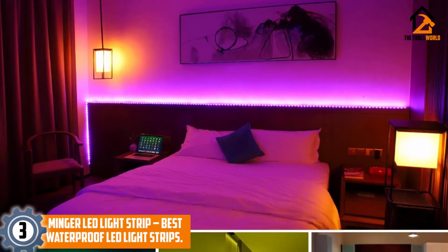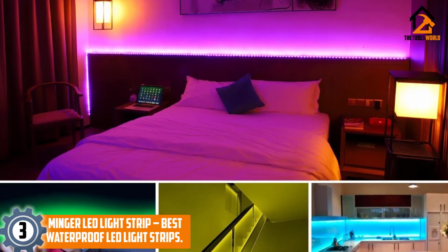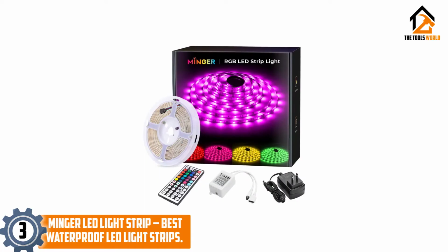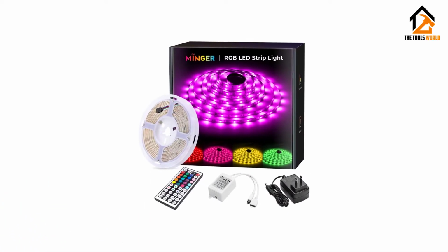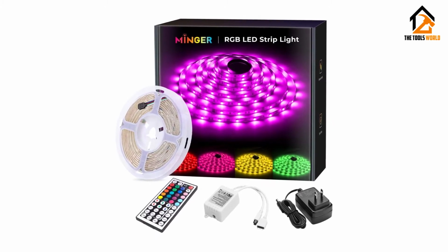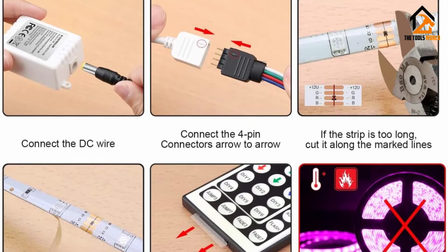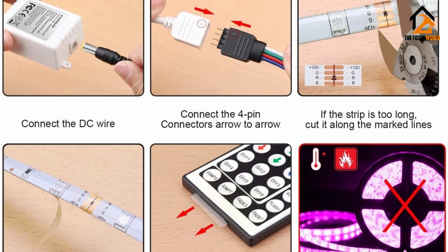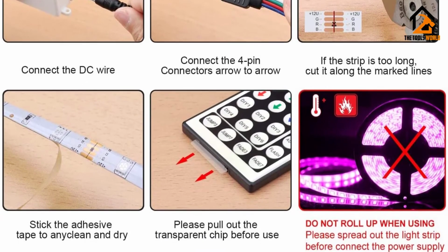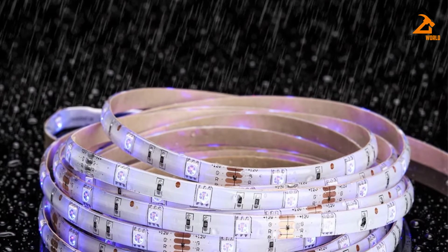At number 3. We have the Minger LED light strip, best waterproof LED light strips. Minger makes this LED light strip to provide a feature-rich product at a great price tag, and many car owners will love it. For those looking for best LED light strip for car interior, you can also consider buying this model. To begin with, the installation is super simple. The strip has adhesive tape back, which means that you just have to unchip the tape back and install it wherever you want. Furthermore, this comes with a cigarette lighter plug with a switch and indicator light. Plus, there is a built-in fuse to operate the strip.